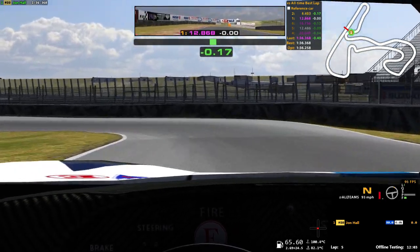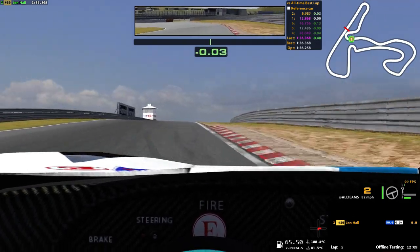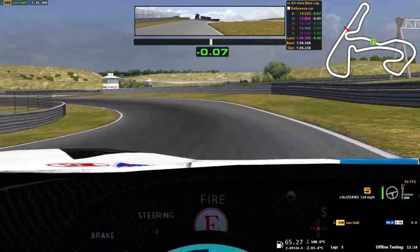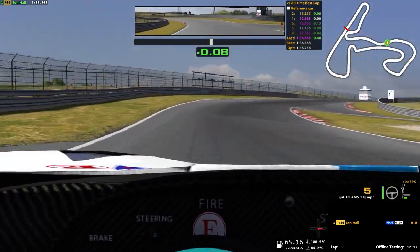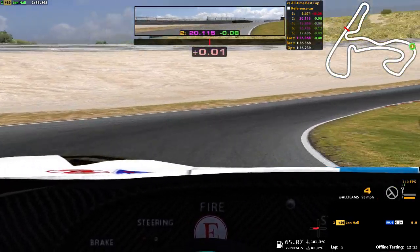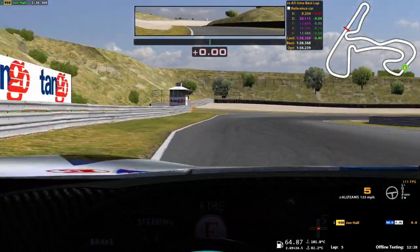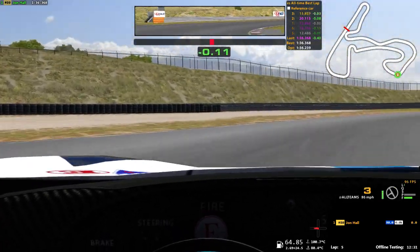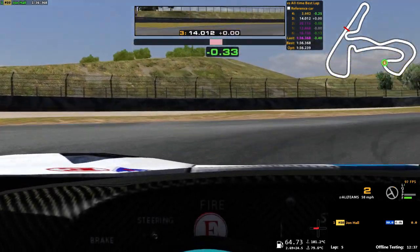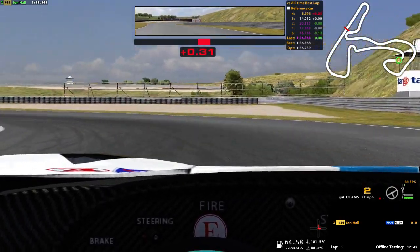Yeah, it's much better if you don't hit that curb. Front end washed out on me right there. I think I might be going up too many gears, those last two corners.